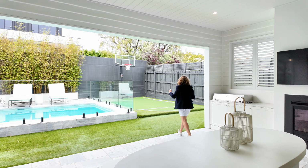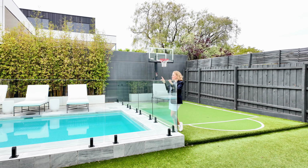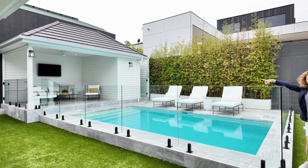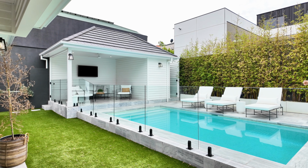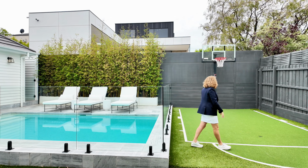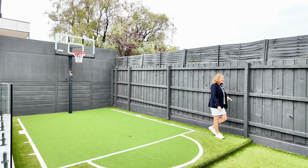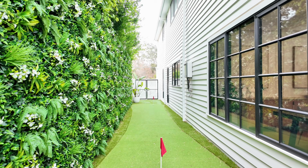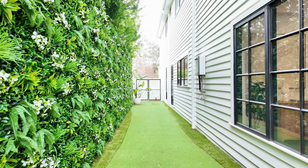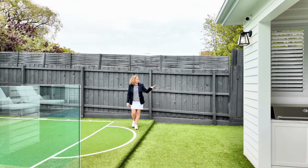And then across here is your pool area. There's a pool bar. I've just noticed that there's another TV there too. So you've got two TVs out here. And then you've got a shower just around the corner. Basketball court. Oh my goodness. And they've put a putting green through there. Now that's such a good idea, especially sometimes you've got this dead area and you don't know what to do with it. I love that they've put a putting green through there.